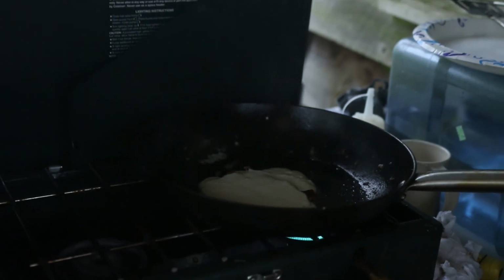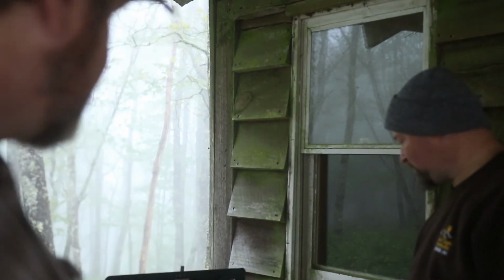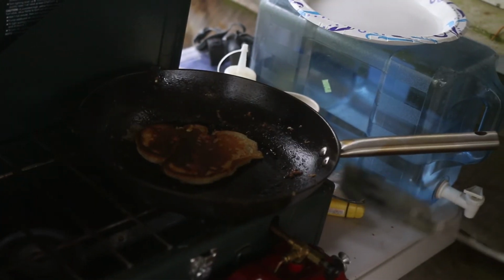That'll be good. We have a special request for the wife for bacon pancakes. So if I got her to come camping with me, I guess I've got to feed her the way she wants to be fed. Oh, look at that. It's a little dark.